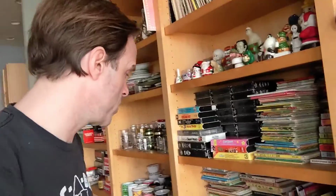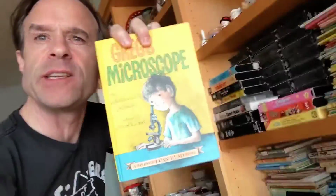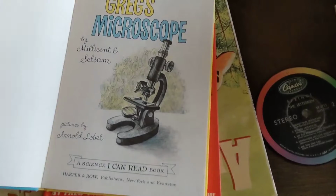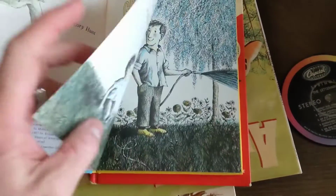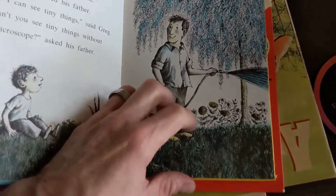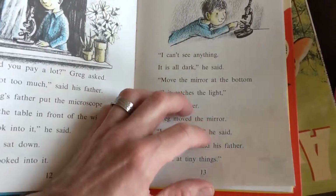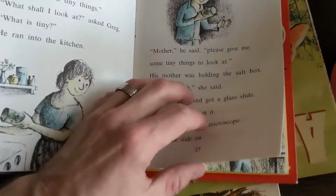And then one more children's illustrated book is one called, again from the 60s, Greg's Microscope. This one is illustrated by Arnold Lobel, and it's from the 1960s, I think 1963. Yes, 1963. Good guess, Tom. And it's about a kid who wants a microscope. So he says, "Dad, can I have a microscope?" And then they talk about what microscopes do and why he wants one. It's got pencil illustration, and it's highlighted in blue and yellow.